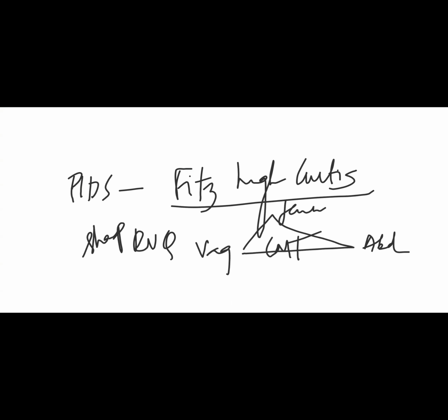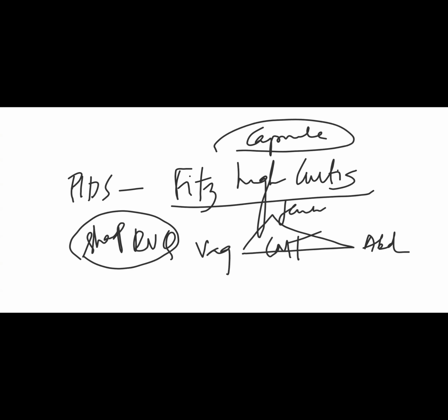Just the liver capsule alone is going to be involved. That's why you have pain. The liver is not fully involved, and the liver enzymes are going to be normal. So it is only perihepatitis. Please remember Fitz-Hugh-Curtis, which is a complication of PID, is perihepatitis. Enzymes will be normal. Sharp right upper quadrant abdominal pain will be there because of the capsule involvement.